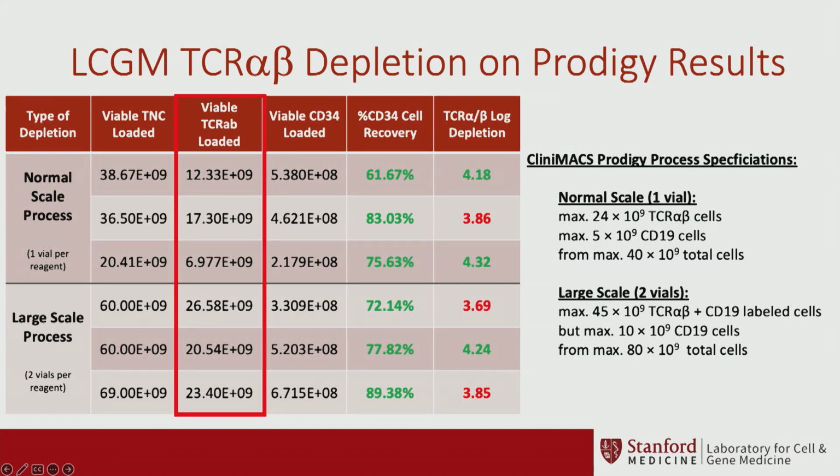In our patient runs, the cell numbers we load per column are usually closer to the maximum limit, which is why LCGM typically splits our initial apheresis collection, and then we run 2 separate columns per patient. So to address the specifications on the right, for the Clinimax Prodigy process, the biotin reagent specifies that 1 vial should be able to cover a maximum of 24 billion TCR alpha beta cells and a maximum of 40 billion TNC. And looking back at our data, we loaded well below the maximum limit.